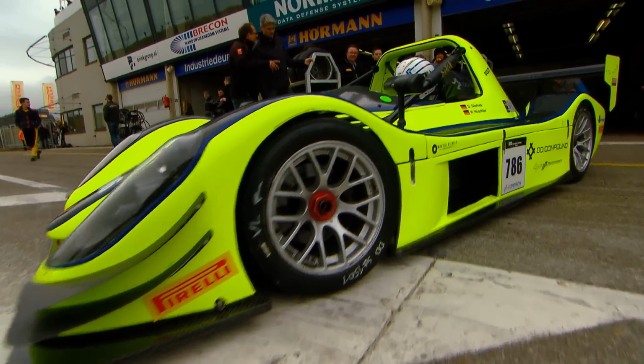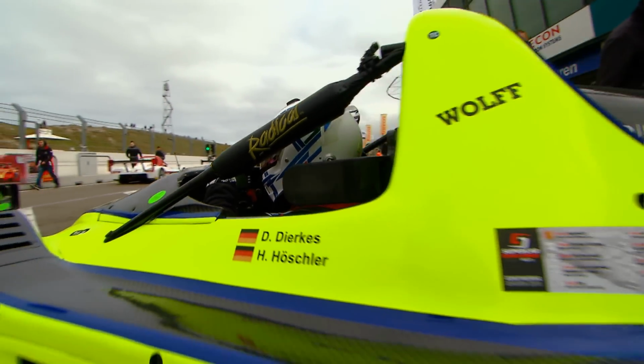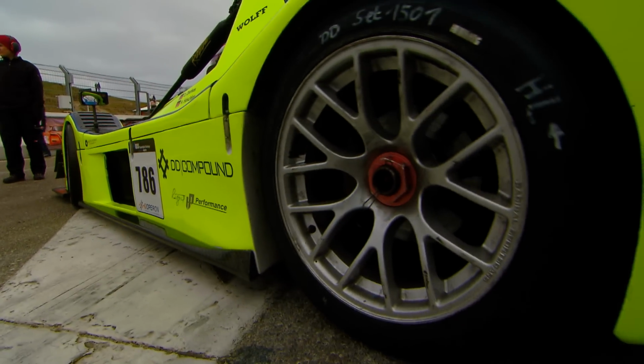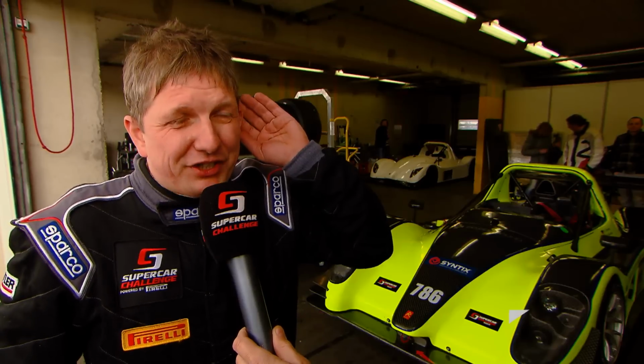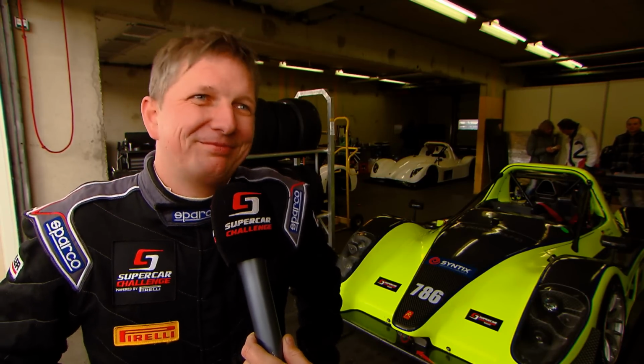Drivers are Hauke Hirschler and Dominic Dierkes. Just arrived, it's my first race ever, so I just want to finish and everything else is good, so we hope that we can get great results, but we will see. We are well prepared, good car, good team.